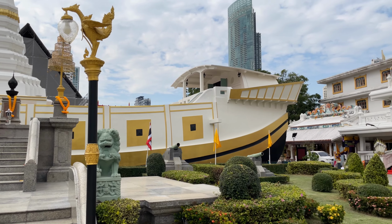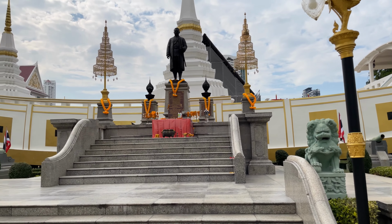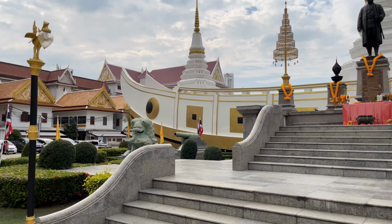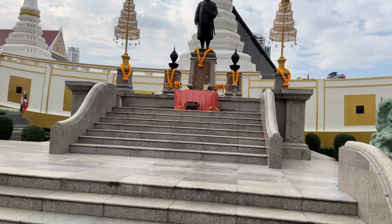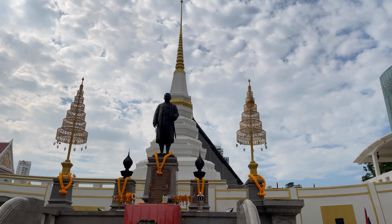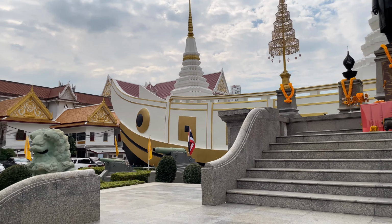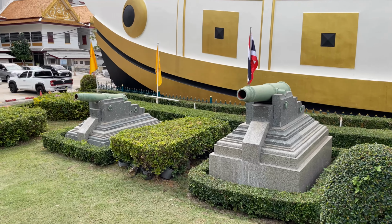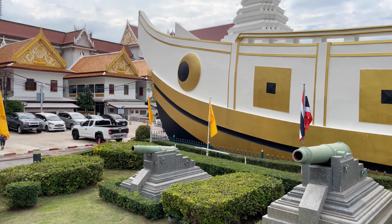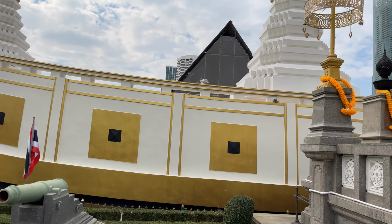Now there is a Buddha image back here, so we'll climb up into the Chedi here in a sec and take a look at it. We can see the Chinese little lions, has cannons, and the statue of the king. And the Thais come here and they pray. Yeah, it's pretty cool looking. You can see a couple of the little cannons here. I would have loved to have seen these ships coming in off of the ocean.